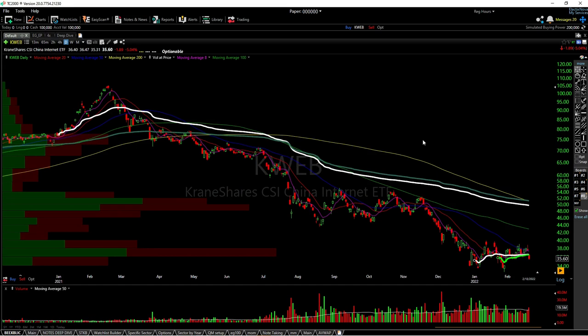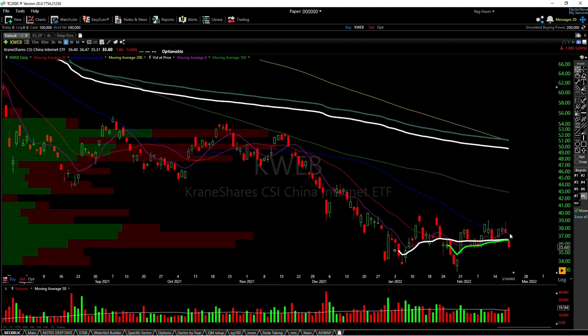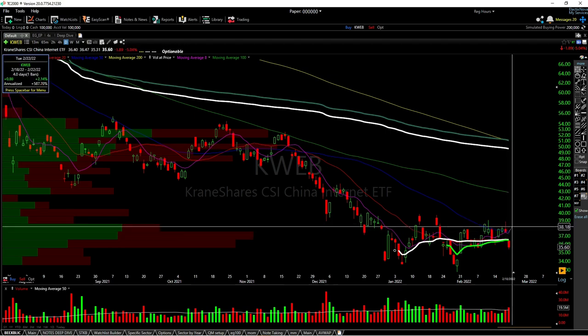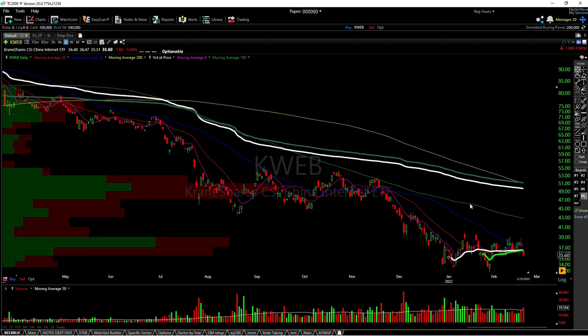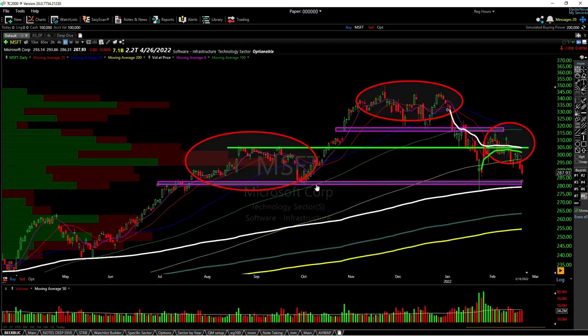Next is Chinese internet stocks. We had a gap down and gap and go towards the downside. Notice how we opened right below the two key anchored VWAPs, and we gapped below the two key moving averages. This is not something to be bullish in. We had large volume coming in Friday, and there's a good chance we test 3366.